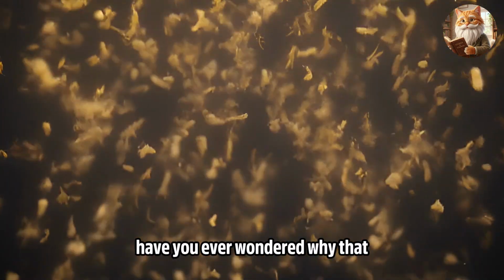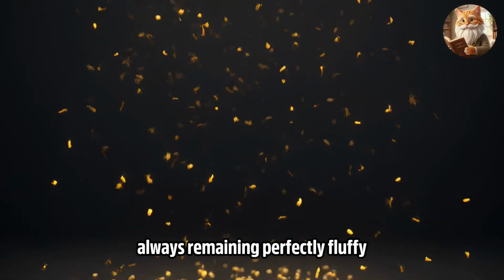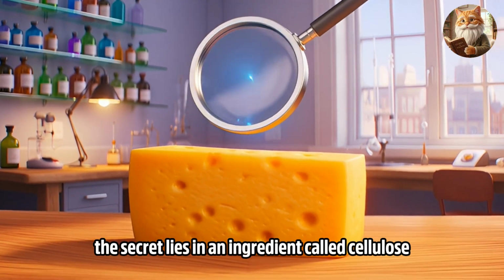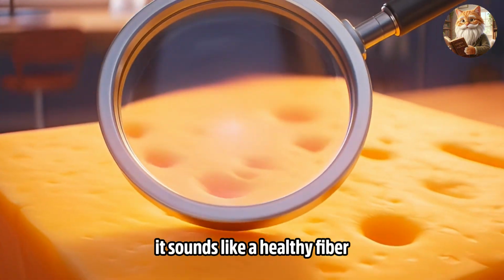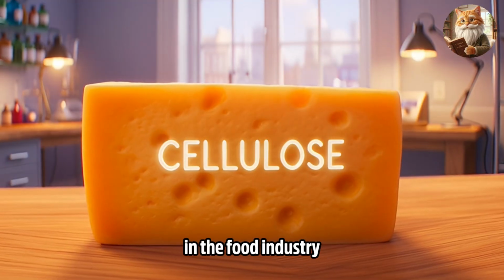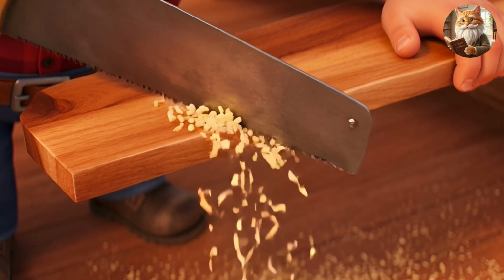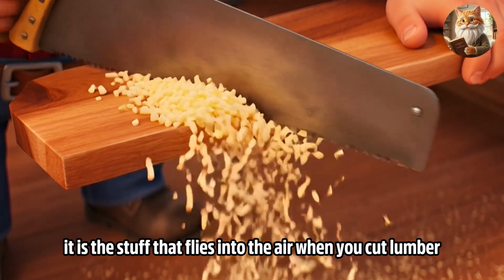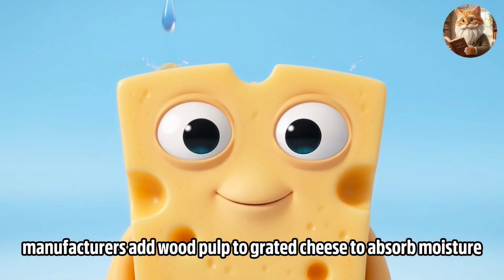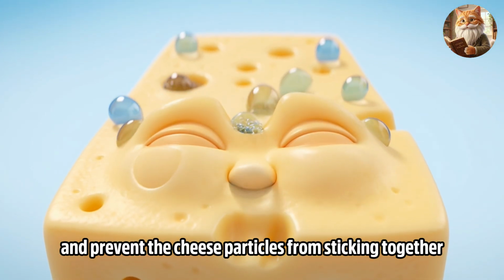Have you ever wondered why that powdered cheese can sit in your fridge for months without clumping together, always remaining perfectly fluffy? The secret lies in an ingredient called cellulose. It sounds like a healthy fiber, and technically it is plant fiber, but the source is the problem. In the food industry, the cheapest and most common source of cellulose is wood pulp. Yes, sawdust. It is the stuff that flies into the air when you cut lumber to build a house. Manufacturers add wood pulp to grated cheese to absorb moisture and prevent the cheese particles from sticking together.